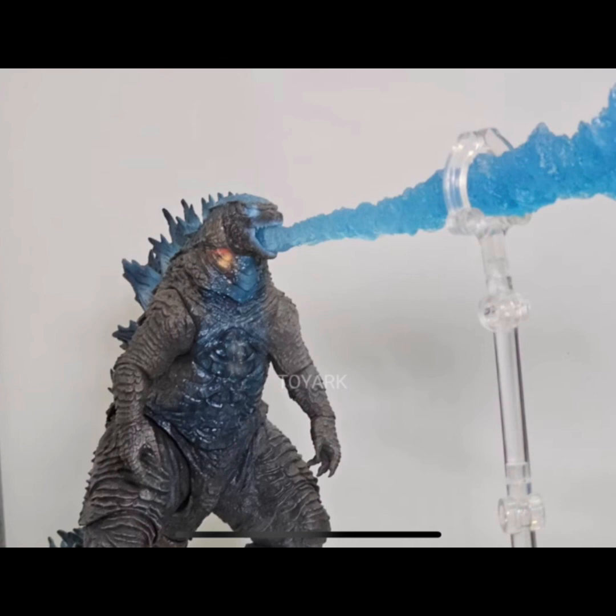And yes, there are two versions of the Heat Ray version. It's kind of confusing. It was confusing me as well. So let me explain. There's a Heat Ray version for Godzilla King of the Monsters. There's one for Godzilla versus Kong. The difference is the Godzilla versus Kong version has a translucent effect, while the Godzilla King of the Monsters has a solid painted effect.